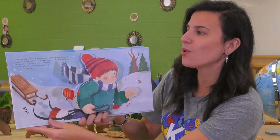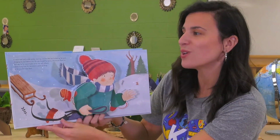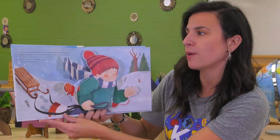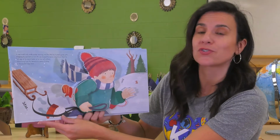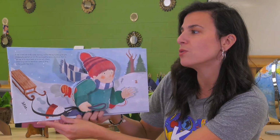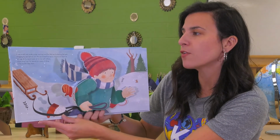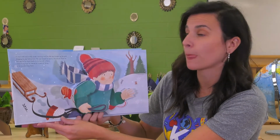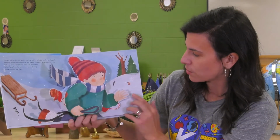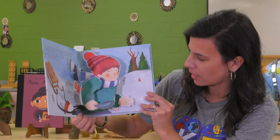It was a cold and windy winter morning, and the little boy hustled up the path, dragging his sled behind him. He was dressed for snowy adventures, from his knit cap to his warm boots to his two soft mittens, which hung from his sleeves on a piece of string so he wouldn't lose them. See, there's one, and the other is over here. You can see his hand reaching out.